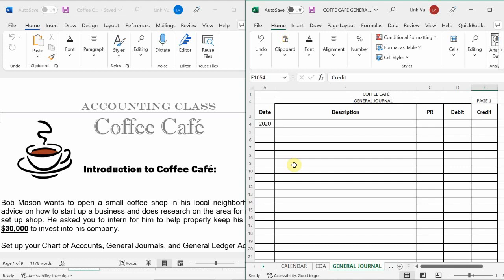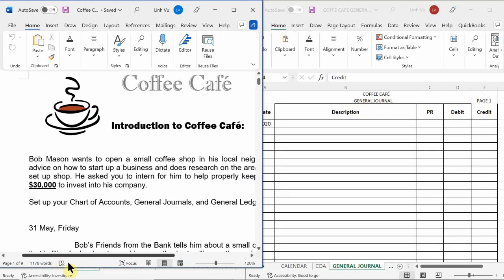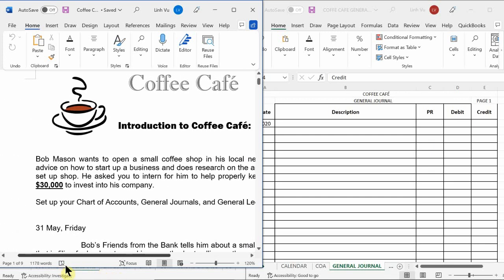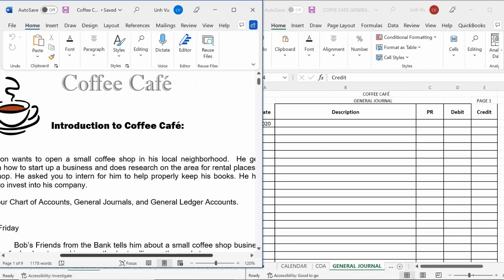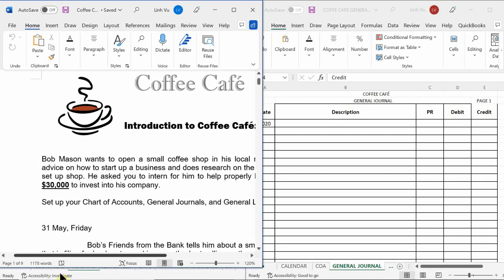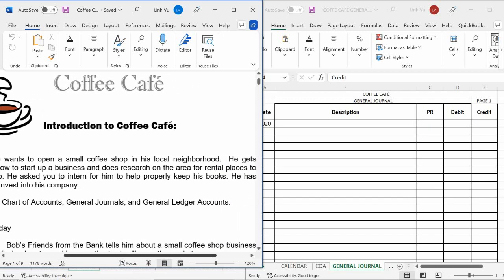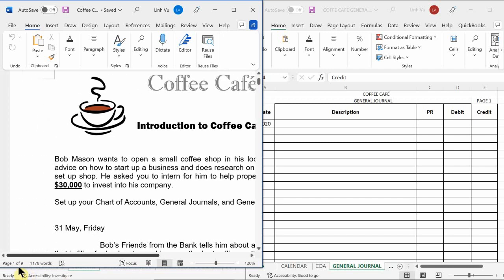We are going to be looking at Bob Mason, a man that wants to open up a local small coffee shop in his neighborhood. He's gotten advice on how to start up his business, and is doing a lot of research around the area for renting places and so on. He asked you to intern for him to help him properly keep his books. And he has $30,000 to invest into his company. So that's a key important point. He has money readily to put into his company.